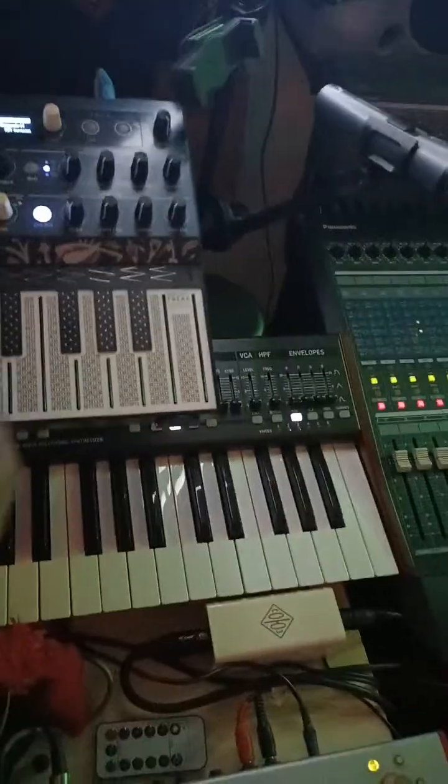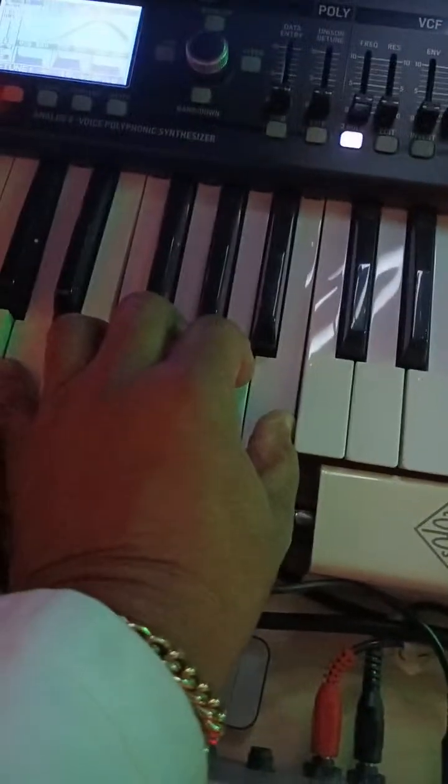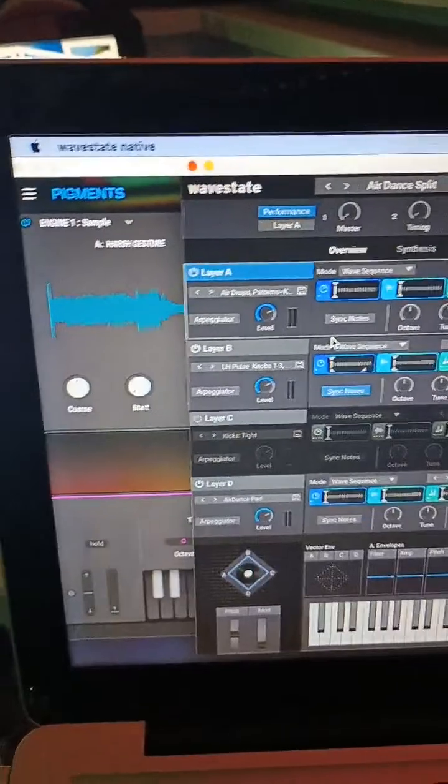Hey, so here we have Micro Free. Holla at your boy. Here we have your analog DeepMind 6. All right, and then we have the Micron. These pads here are crazy. Pads in this Micron are crazy. Not as good as the pads that are going to be in the Pigments software or the Wavestate software. As you can see, I got Pigments and Wavestate over here. I wasn't sure Pigments was going to work, but yeah, they ended up working out pretty good.